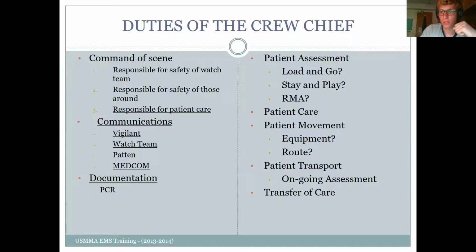The crew chief's name goes in the in charge slot in the PCR, so if any legal things come up, that's the person that they're going to ask what the heck happened there. And they're in charge of saying what the situation of the patient is, if they're going to be load and go, stay and play, RMA, how's it going to play out? And general patient movements, how they're going to get from the scene to the bus to the hospital. And if you do an ALS intercept or just a general RMA, the protocols for that.